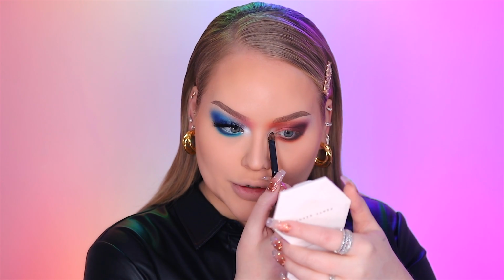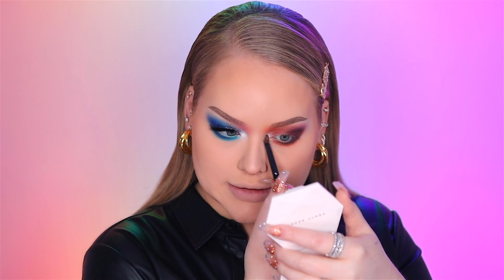So it's a nice duochrome. Ooh, I'm gonna add a little bit more of 911 to this inner corner as well, because this white is swooping me off my feet and taking me on a journey. Okay, I think that is it for the shadows.